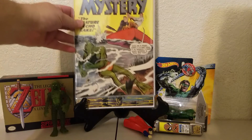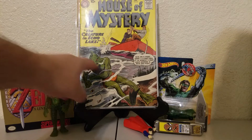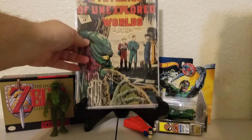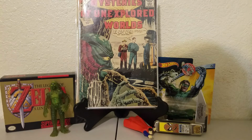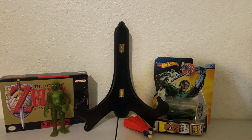This is House of Mystery, 94. The Creature in Echo Lake. Looks an awful lot like The Creature. This is Mysteries of Unexplored Worlds. It's a really cool cover. The Creature there. They're filming a movie. A guy actually dressed up as a creature. And the real creature watches on.